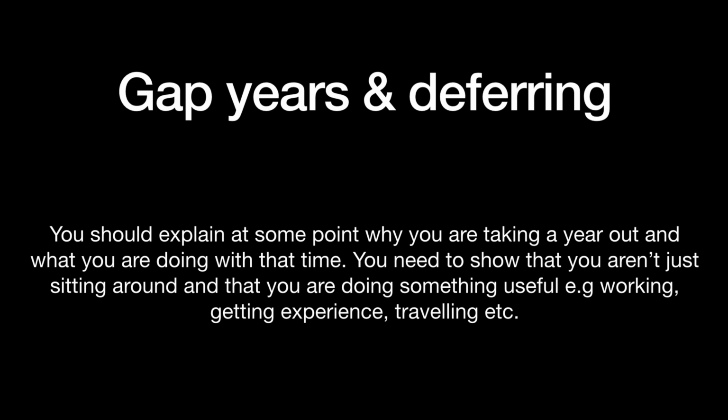If you are planning on deferring, so if you're applying this year, not to start the following year, but to start the year after that, in which case you're taking a gap year, or maybe you've already taken a gap year, you should probably, at least at some point, briefly explain why you've done that. What did you gain from that? That could be work experience, just general life experience, maybe you went travelling, whatever the reason was, maybe you needed a bit more money to save up so that you could go to university, whatever it is.